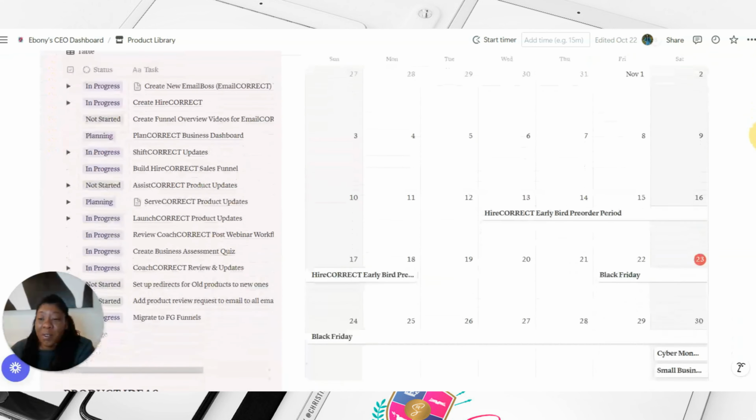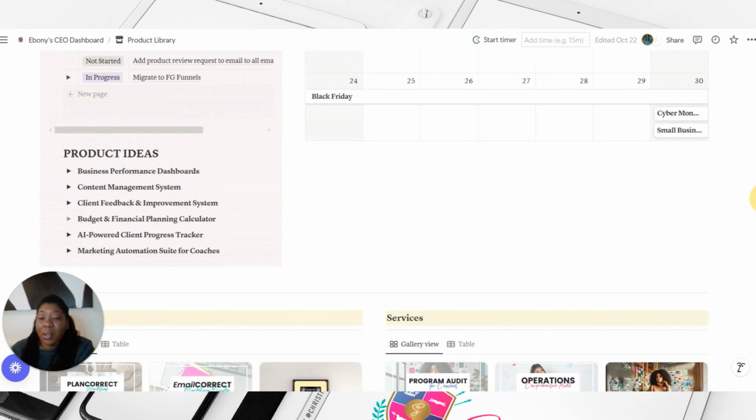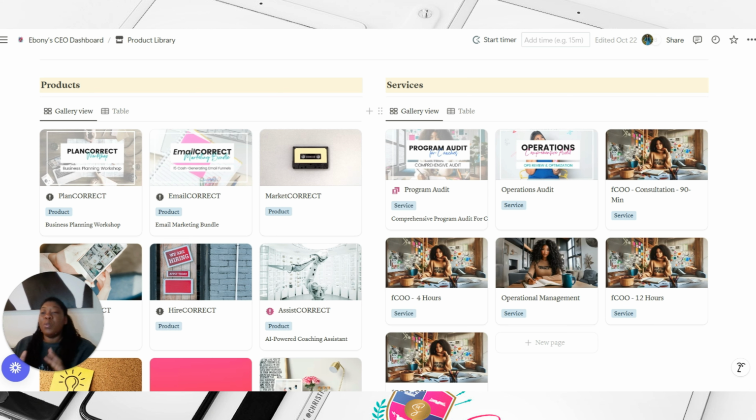But the product library, so if you're familiar with my launch portal, this product library is built very similar to the launch portal, where you can track and manage all of your launches in one place. So I created a product library because I needed a centralized place where all of my product information lives. Sometimes you may want to grab the copy for a sales page, or a description of your product, or a link and a promo code, and you have to go to email or your Google Drive or some other tool to find all the things that you need. So I wanted to create a centralized location where every single product's information lives.